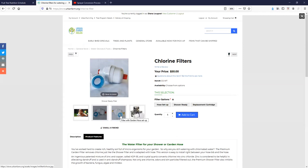Or you can use this. And this is a chlorine filter that was built for your shower head. Because the other thing you shouldn't be doing is, first of all, drinking chlorinated water. Secondly, you shouldn't be showering in chlorinated water. It's a chemical that can dry your skin and get absorbed through your skin and negatively impact your health. So this chlorine filter lasts about a year.